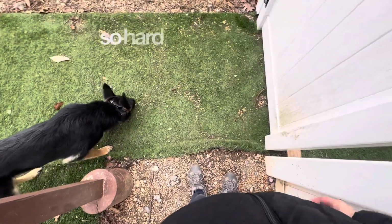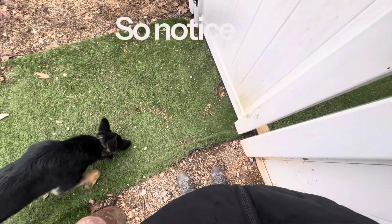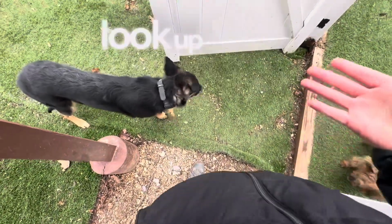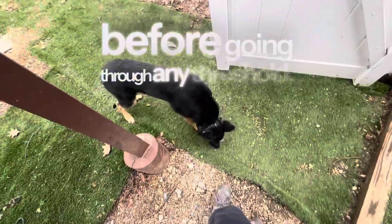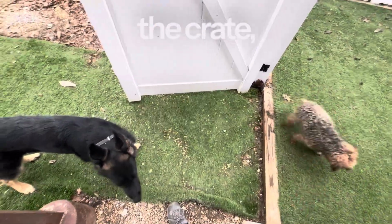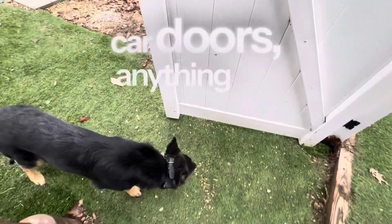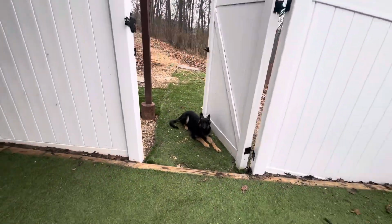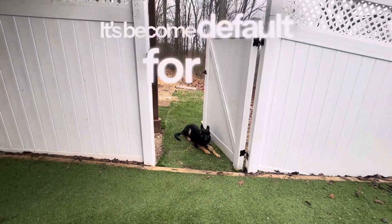Another thing we've worked so hard on is waiting at thresholds. So notice I'm going to open this door. She is not going to bolt through because we've taught her to look up and wait for permission before going through any threshold. That includes yards like this, the crate, doorways, car doors, anything like that. Stay. Good girl. She waits. It's become default for her. Break. Good.